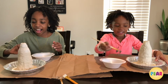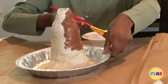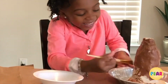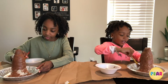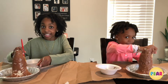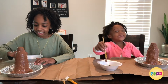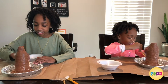It looks like chocolate. Good thing we have paper, or Mom would have been really mad at us. Yeah. I'm mixing some chocolate. A chocolate volcano. It even drips like chocolate. Oh yeah.